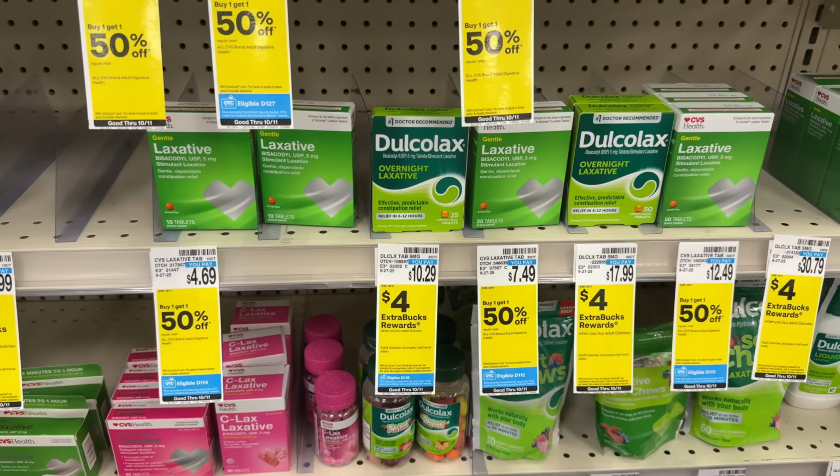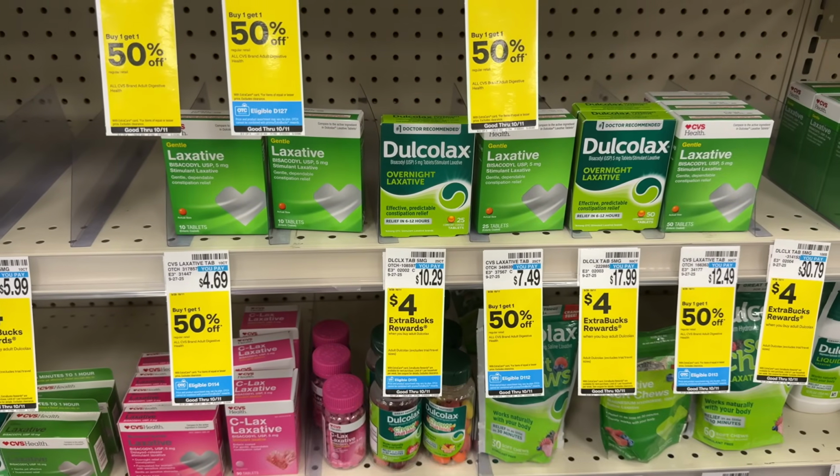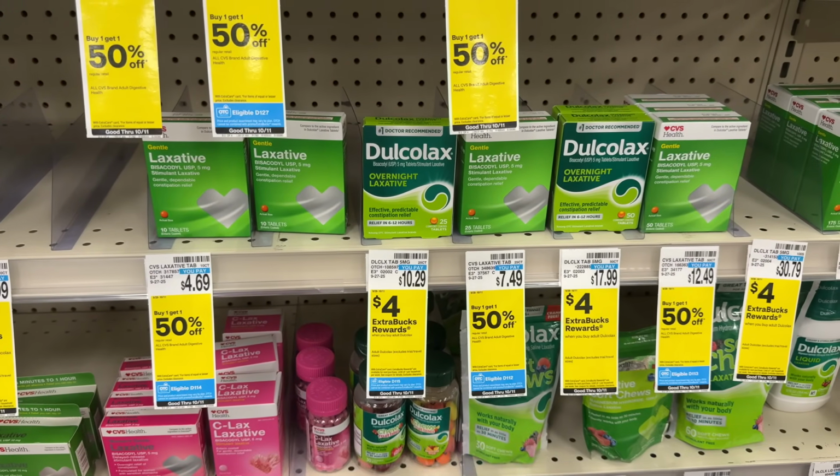The Dulcolax products are buy one, get back a $4 extra buck. The cheapest ones at my store are these overnights at $10.29.